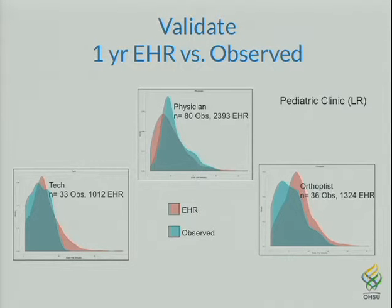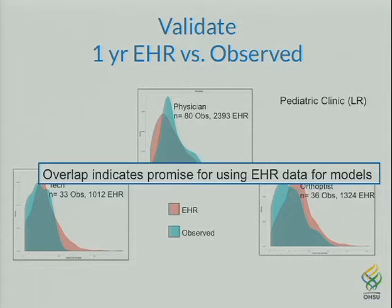It's going to be a little bit different because the N's are different, for one thing. So we'd expect, with the EHR having a much larger N, that we'd have a much larger variability within the EHR. And there is just some that's a little bit different depending on the documentation patterns of the staff members. Okay. But this overlap indicates promise that we can use this EHR data for our models.